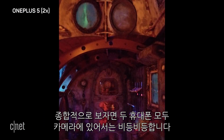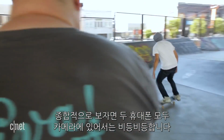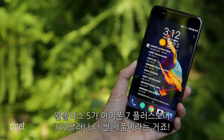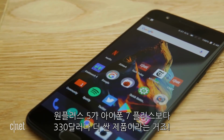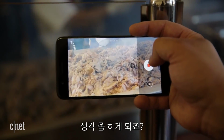At the end of the day, you can see that both phones are neck and neck in the images they take. But there's one more factor to keep in mind. The OnePlus 5 we shot on cost $330 less than the iPhone 7 Plus. So, yeah, there's that.